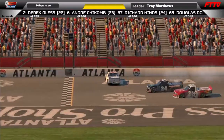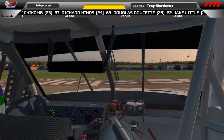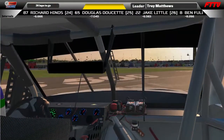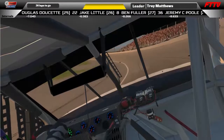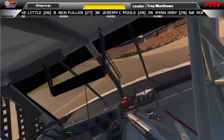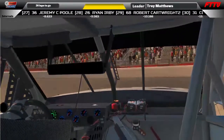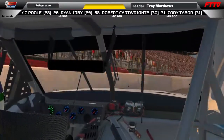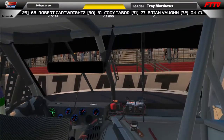Yeah. Well, as you can see, the contact there with Cody Tabor. Let's take a look at the replay and on board with him, see if he felt it at all. No. Look, it was one of those instances, I think, where that wall just came up in too big of a hurry and he didn't quite know it was coming.